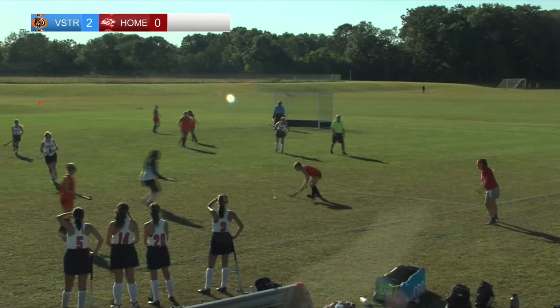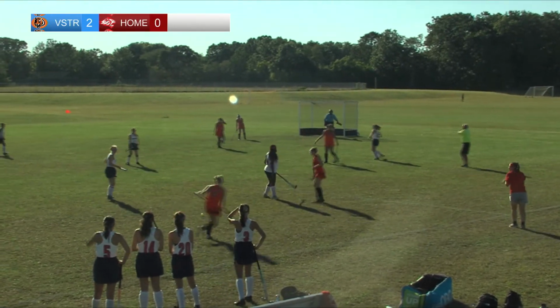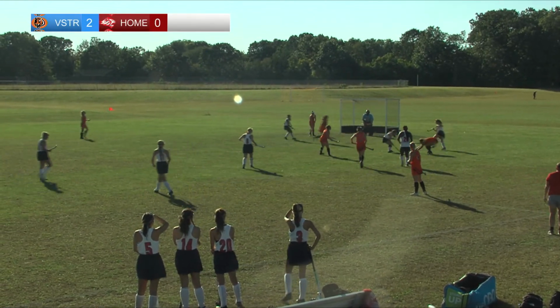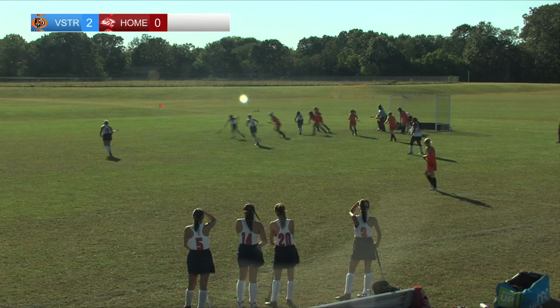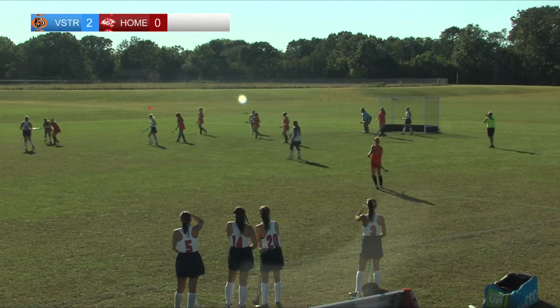It's going to be Barnegat taking the ball, trying to get it out of Liberty territory. Shea with a great drive. See if Liberty can get a touch on it. Got Queenie Lynn near the goal. Jackie Casali going after the ball.